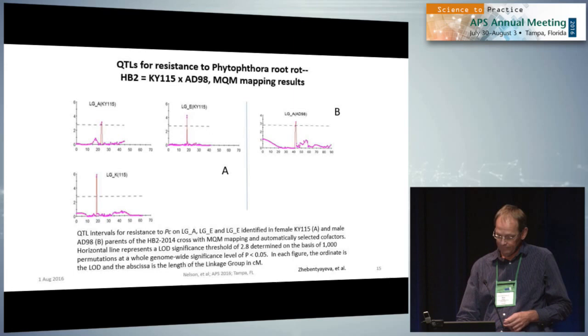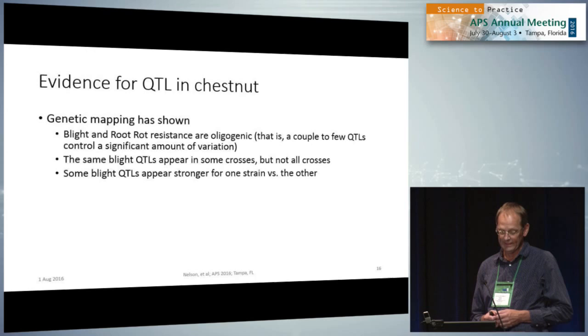So we have evidence for QTLs for disease resistance in chestnut, both for blight and for root rot. For the blight, we get some of the same QTLs in some crosses, but not all crosses. So there are some differences between crosses. We don't have enough information on the Phytophthora to say that at this stage. But some blight QTLs also appear to be stronger when phenotyped with one particular strain of chestnut blight versus another. So there is some potential for interaction there, but it's not strong, but there are some differences.